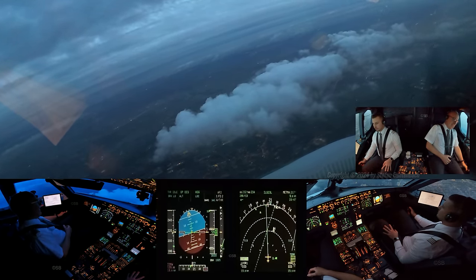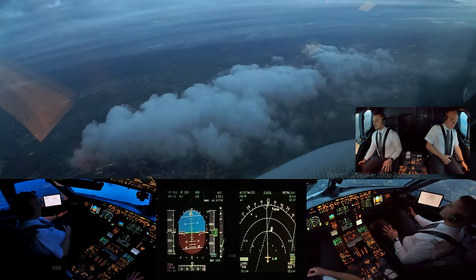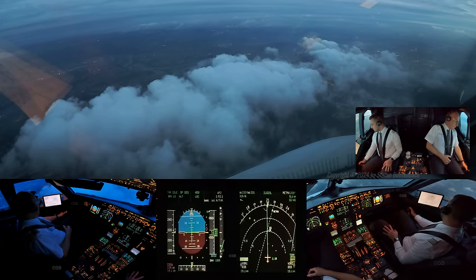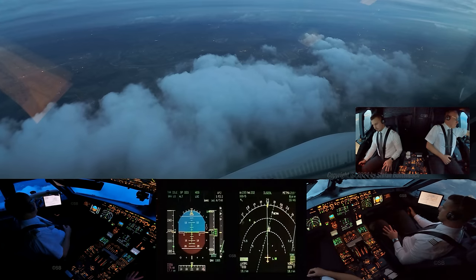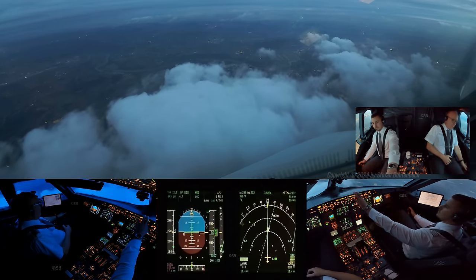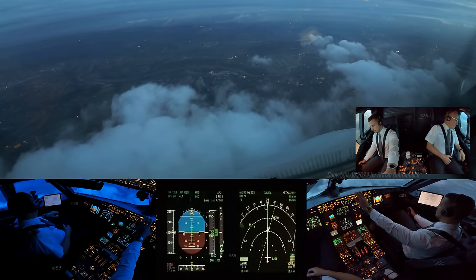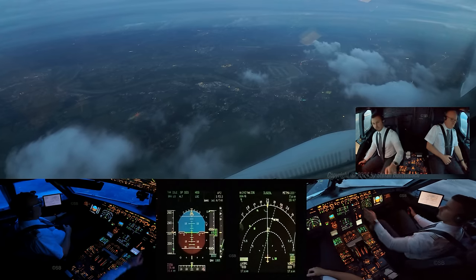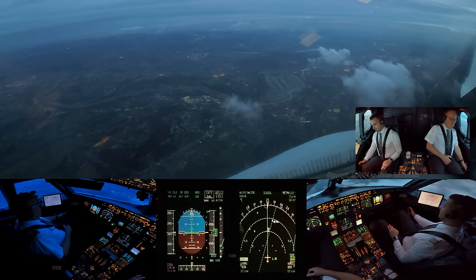So the preceding airplane is in sight, almost 12 o'clock. Just flashing. Yeah, inside. Lights. India Delta Sierra Whiskey identified. For me as well. Good. Glide blue, localizer, autopilot 1 and 2. Checked.